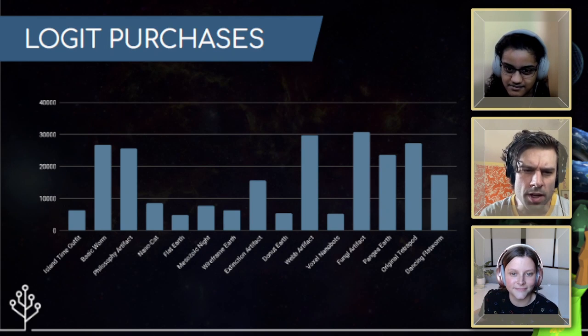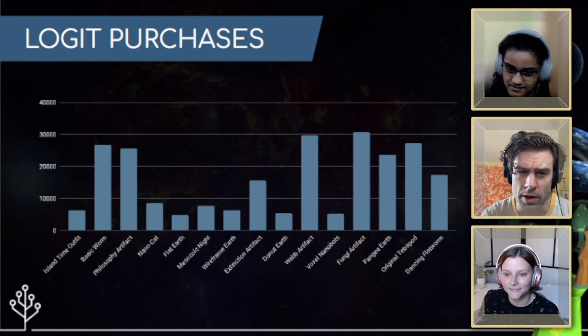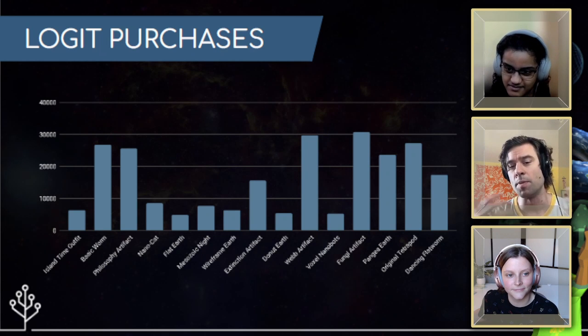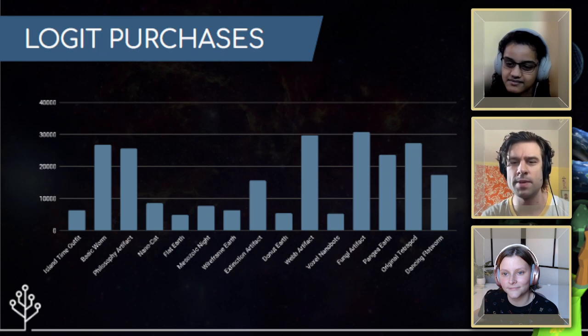One surprise: flat Earth, wireframe Earth, and donut Earth are actually quite low compared to Pangea Earth, which is also an Earth upgrade. So I was surprised that more people actually like the more historically correct options versus something that's more like fantasy.